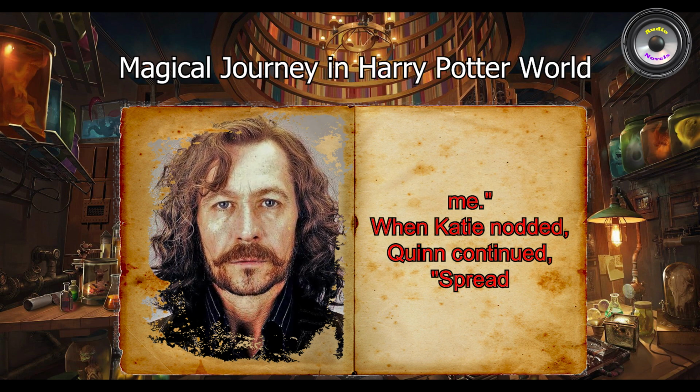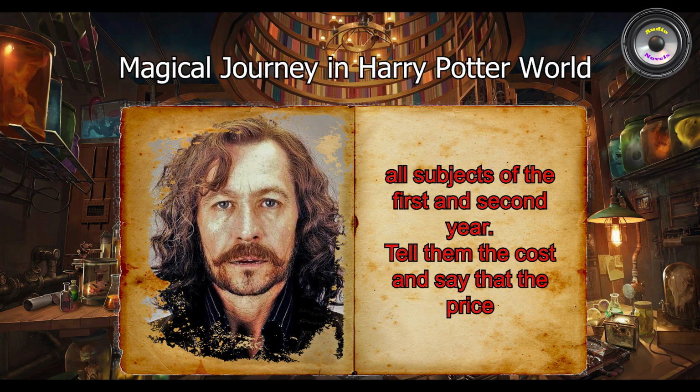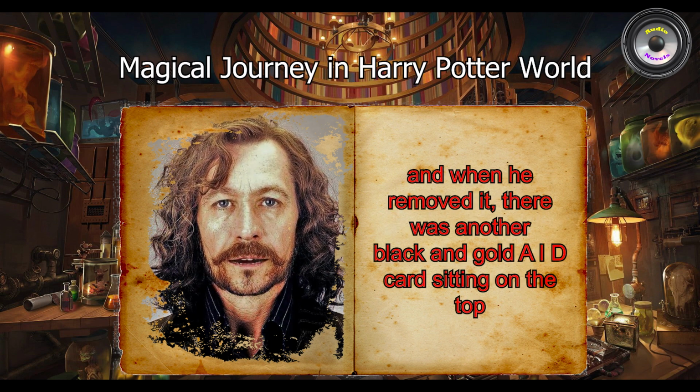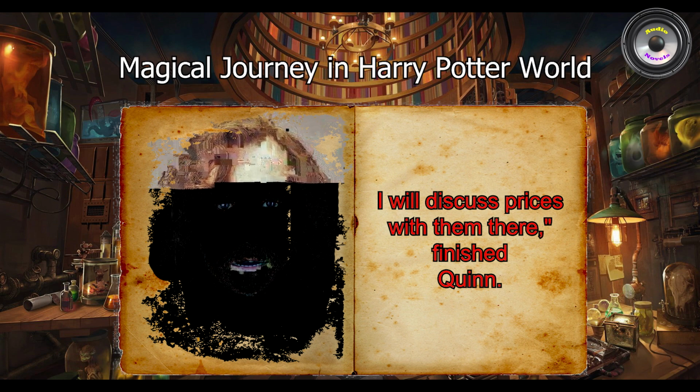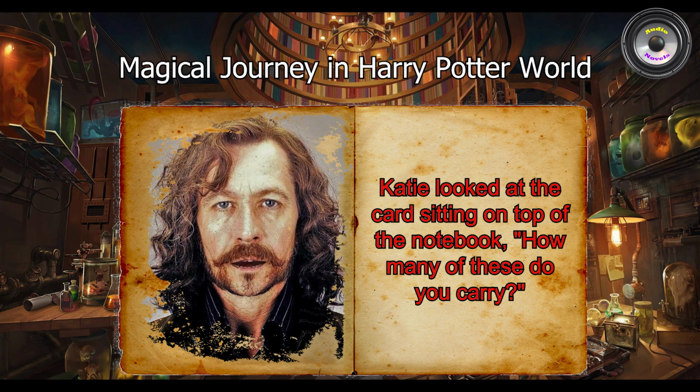When Katie nodded, Quinn continued, "Spread the word that I am selling these notebooks among the Gryffindor house. I have notes for all subjects of the first. The price is negotiable." He placed his hand on top of the notebooks, and when he removed it, there was another black and gold AID card sitting on the top of the notebook. "I will discuss prices with them there," finished Quinn. Katie looked at the card sitting on top of the notebook.